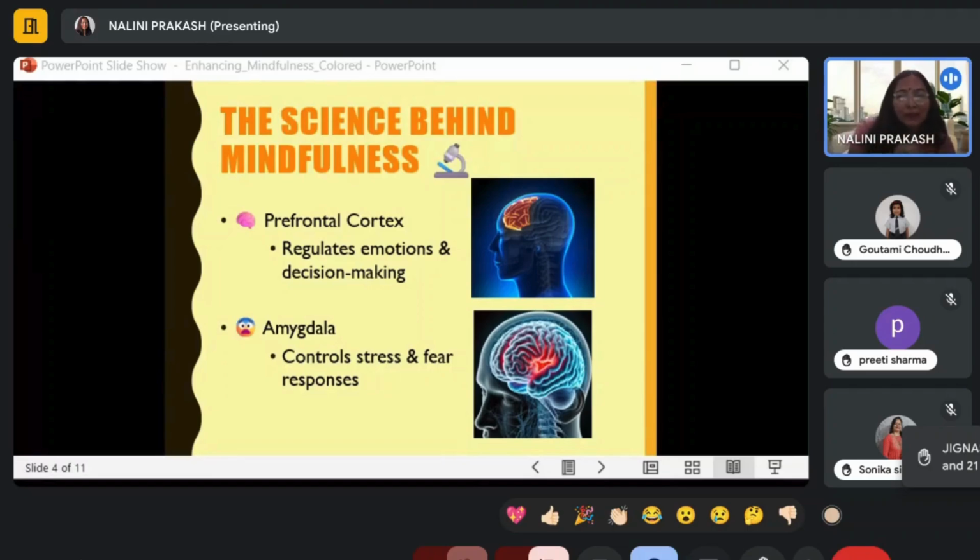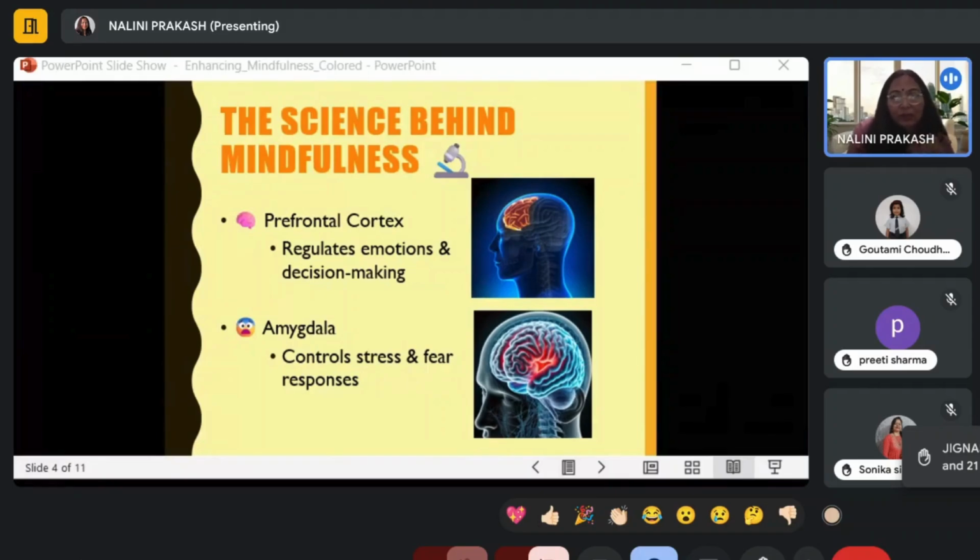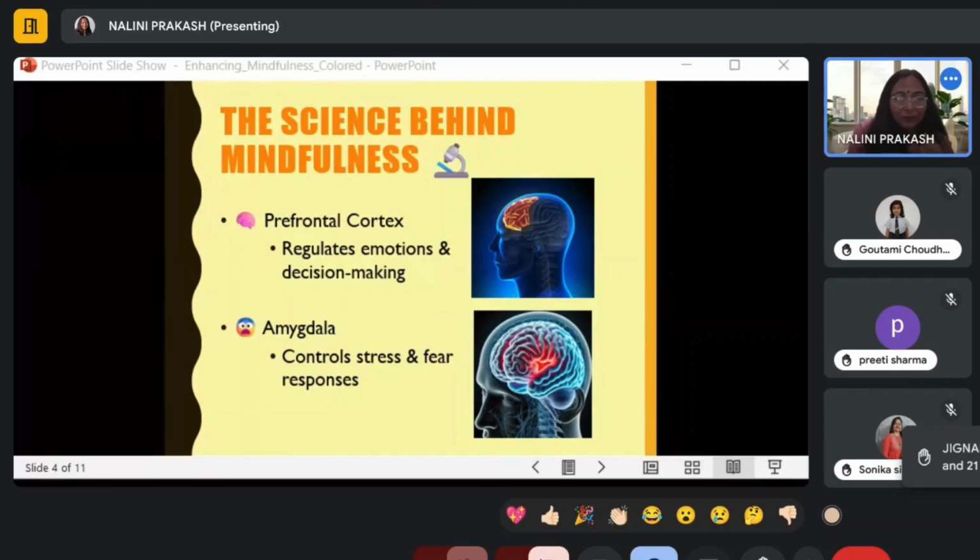When students are practicing mindfulness, some who were withdrawn become more engaged. If they are practicing mindfulness, they are more likely to listen, their participation increases, and their retention also. They can better retain the information.